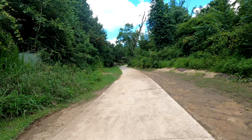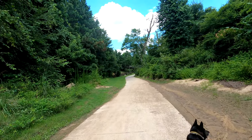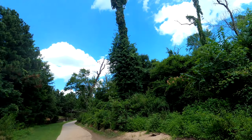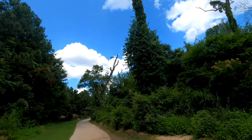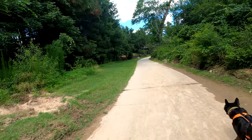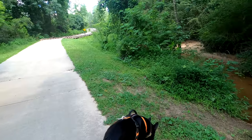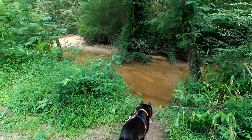So I called before I came because I heard that half of the trail was blocked off and they said that it was open. So we're gonna find out. If you want some water, it's probably too far down there for you.